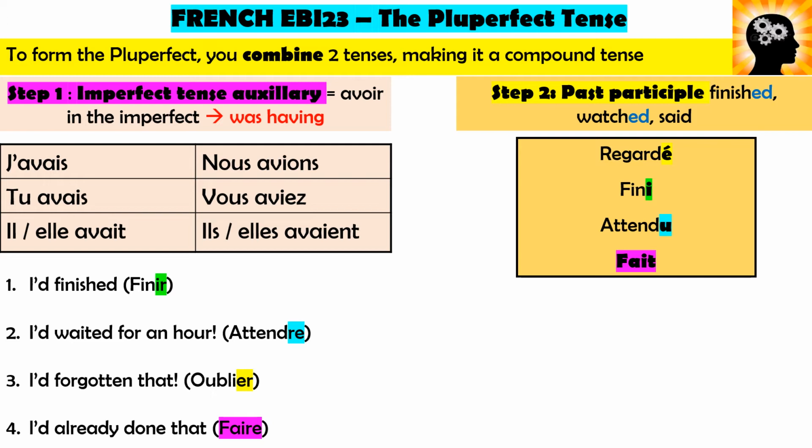So to say I had finished, step 1, we take the imperfect of avoir. So I was having, j'avais. And then finir is an IR verb, to put an end to, in the past. We change the IR to an I. Put the 2 together, j'avais fini. I had finished. So j'ai fini is I have finished. J'avais fini, I had finished.